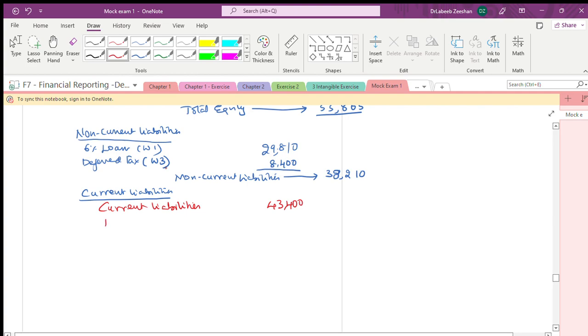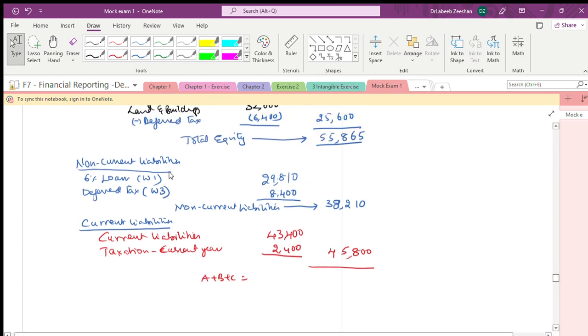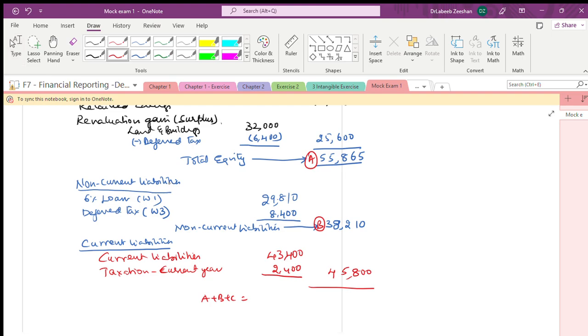And income tax, taxation, current liabilities, is it right? Taxation current year, how much is it? 2,400. Then 800, and 45,800. A plus B plus C. This is A, this is B, this is C. How much will you get? 139,875.